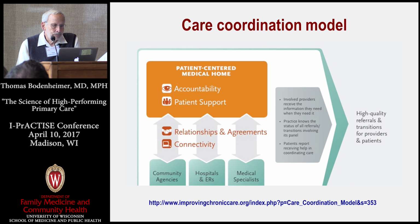So Ed Wagner, again, the founder of the chronic care model, has created a care coordination model. This has not been as well accepted as the chronic care model, but he really looked at how we really coordinate care well in this healthcare system that's so fragmented. And one is, who's accountable for coordinating care? And the answer is primary care is accountable for coordinating care. Someone has to be the person who makes sure it happens.